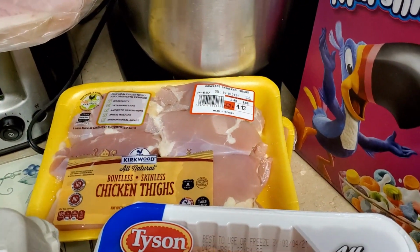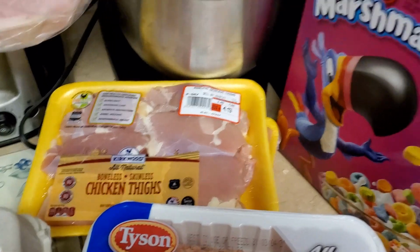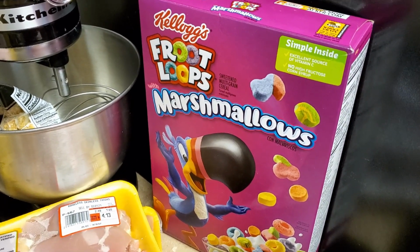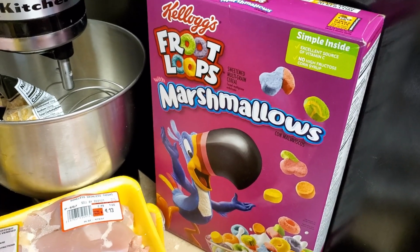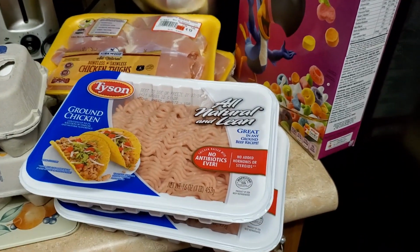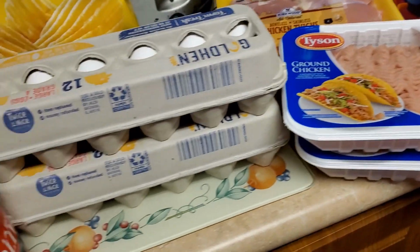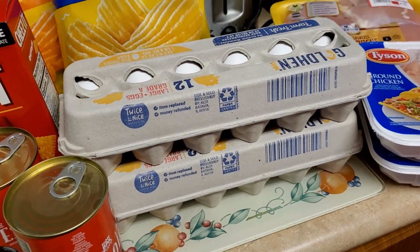I got some boneless, skinless chicken thighs. I found this, which was awesome. My daughter's going to love it, which is the Kellogg's Froot Loops with marshmallows. I got my staple of my ground chicken. I eat a lot of chicken rather than beef. I already said the eggs. I think I got everything over here.